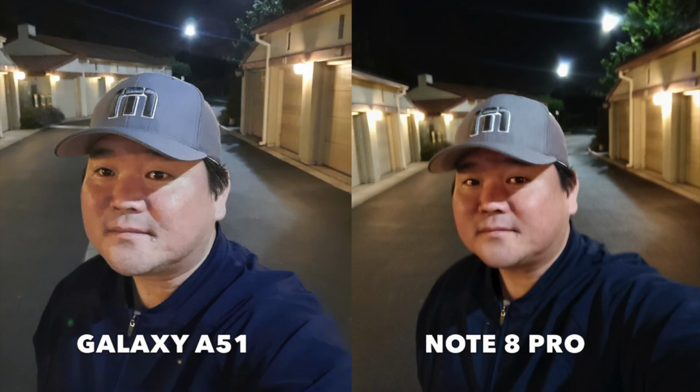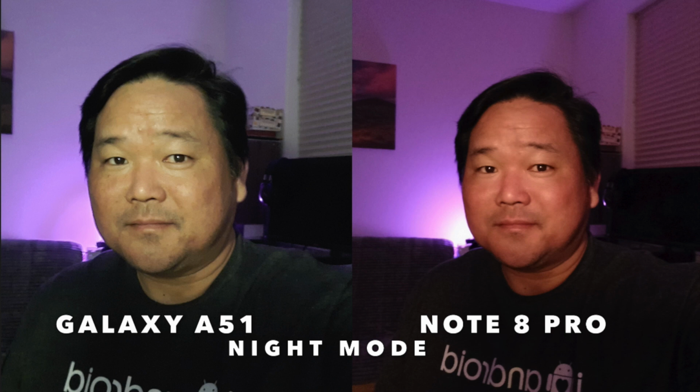Moving on to the front camera, the Galaxy A51 produces better images with an overall softer tone. The Note 8 Pro is bright enough with more details overall and produces an image that looks closer to the actual scene. Night mode did not make much of a difference in each of these cameras as they do a better than expected job of detecting enough light in auto mode. I assure you, it was pretty dark in each of those photos.